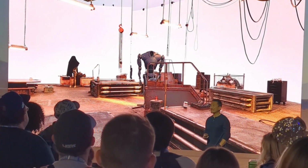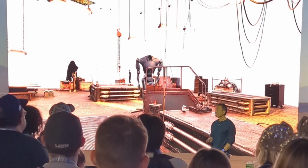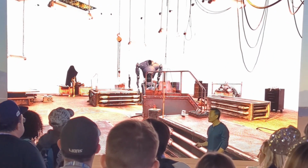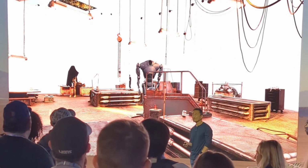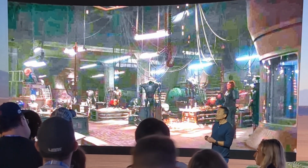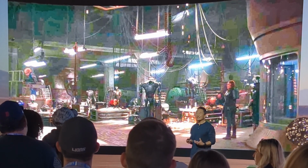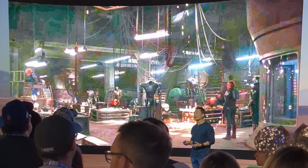In fact, this is the extent of our physical set for our droid shop. It was a minimal set, mostly the floor, tables, and the lighting fixtures. And here's the complete set with the volume turned on. When you walk into our volume set, the illusion is so real that it's sometimes hard to tell what is virtual and what is physical.